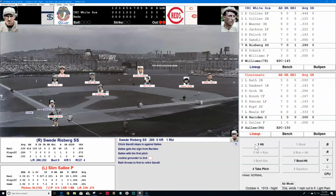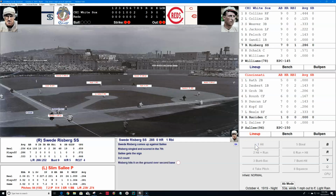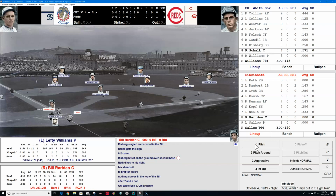And now Swede Risberg. Risberg is 1 for 3. Here's the pitch. Hits it on the ground over second base. Rath will have to hurry. He got him in plenty of time. And that's the 3rd out. Still 3-0 White Sox. Bottom of the 8th coming up.